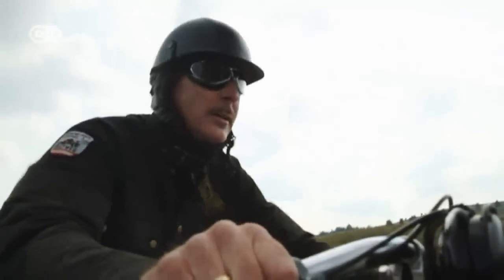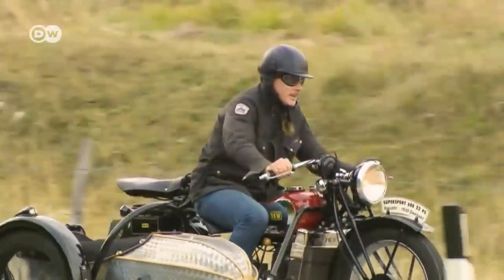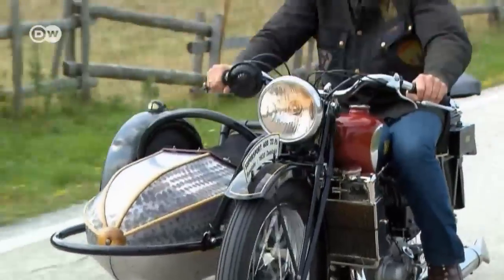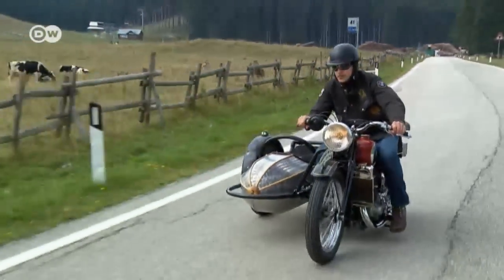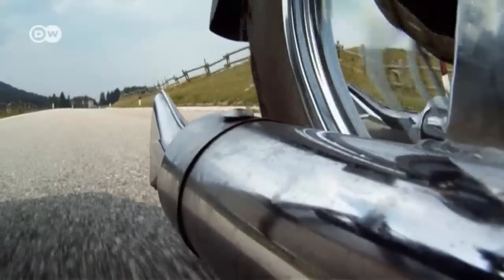In 1934, DKW motorcycles started using reverse scavenging exhaust technology in all their engines. This allowed better engine performance and improved fuel efficiency.